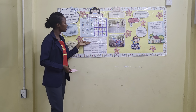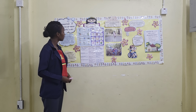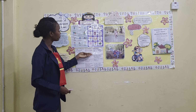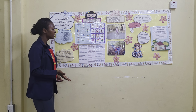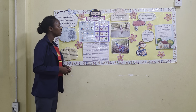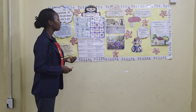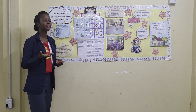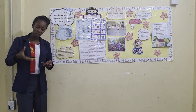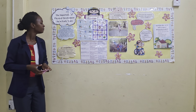Now, different gross motor and fine motor skills are demonstrated throughout these years. For example, in the infancy stage, which is 0 to 2 years old, gross motor demonstrated would be rolling over, sitting up, and crawling, pulling to stand or beginning to walk, turning their heads with full control. Fine motor, grasp and transfer objects, scribbling and stacking. Sometimes you're doing something and you would see your baby picking up bottles or toys and putting them on top of one another. That is how they would start stacking.